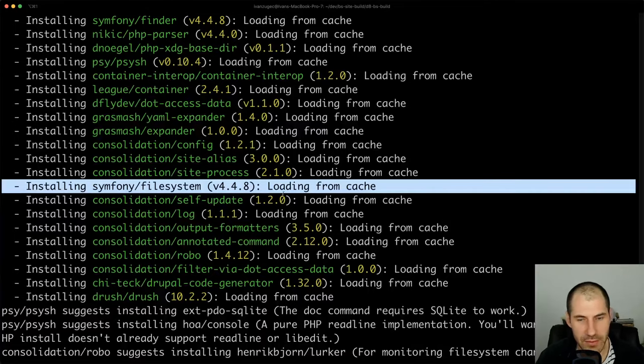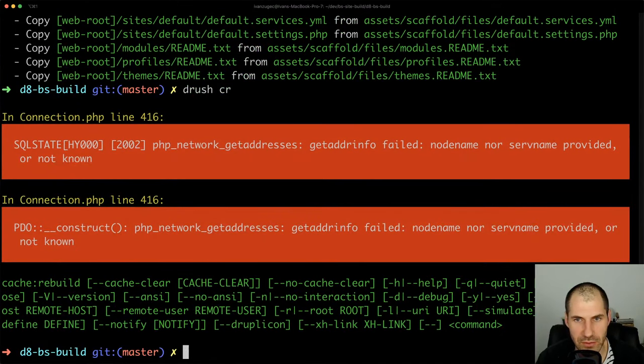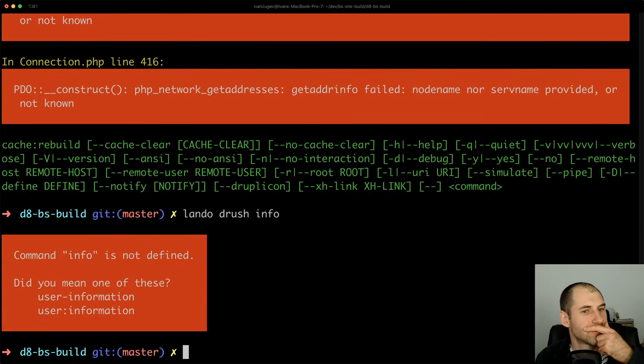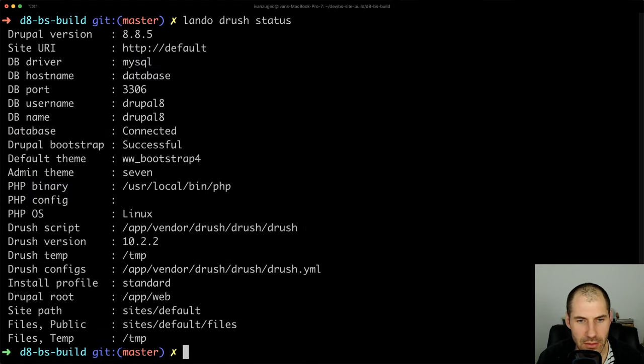So now if I type in Drush CR, that's not working. Why is that? I need to be logged in. Duh, of course. So Lando Drush info. So this should return the site. Oh no, was it status? Is it info or status? I don't know. All right, so we've got that. Drupal.